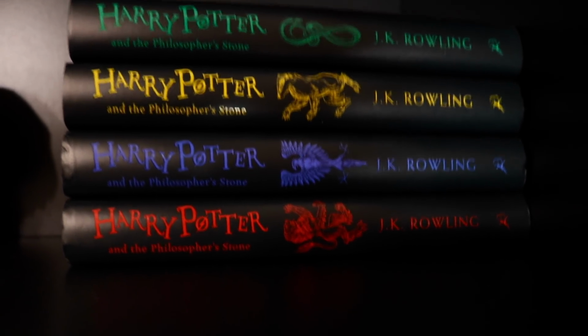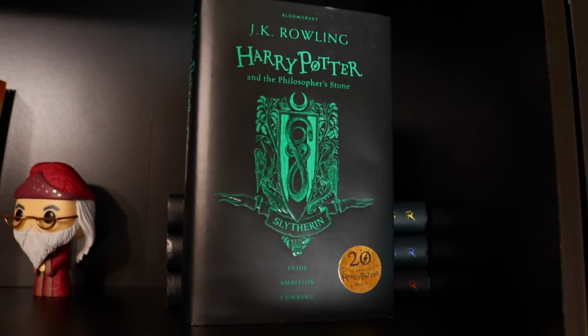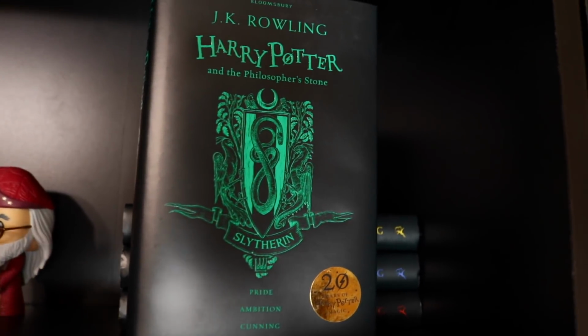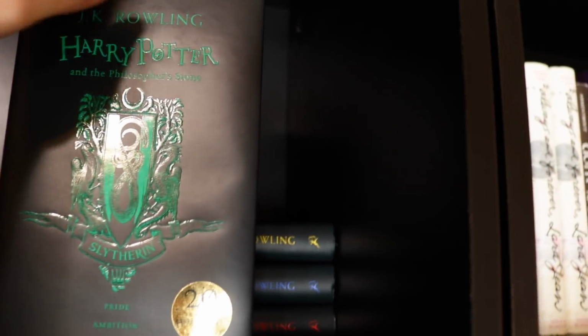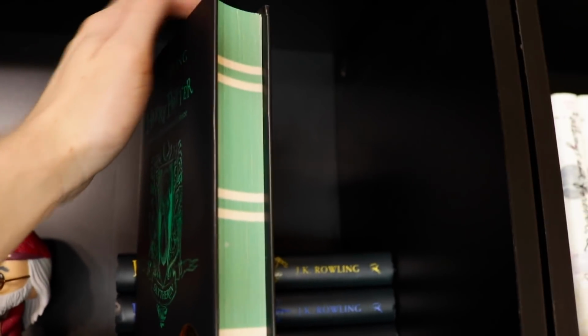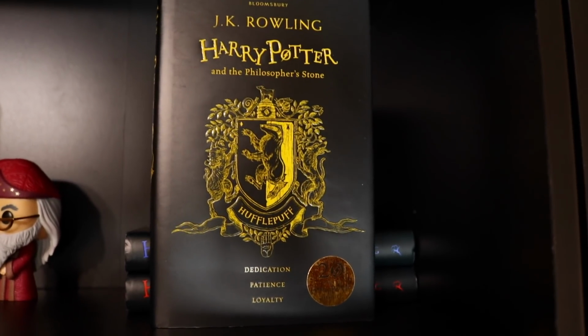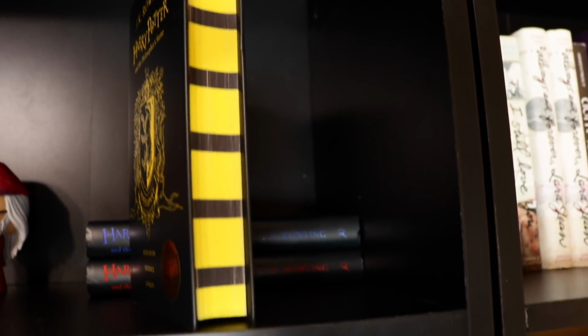by Bloomsbury, and each of these is in its respective house edition. Firstly, we have the Slytherin edition, which is my favorite because it's my house, Slytherin House for Life, and I like that this has a cool green cover, and it also has the sprayed edges that make up the house colors here. Next is Hufflepuff with its beautiful gold and black on the cover there, and it has the black and yellow sprayed pages of its house.